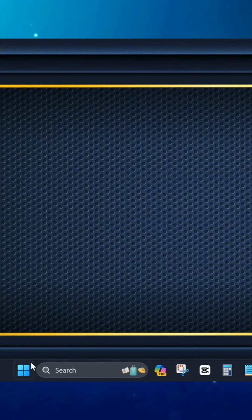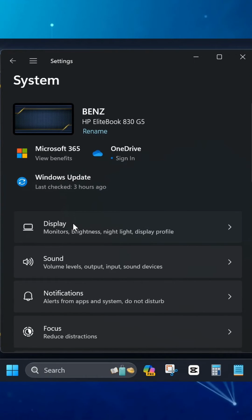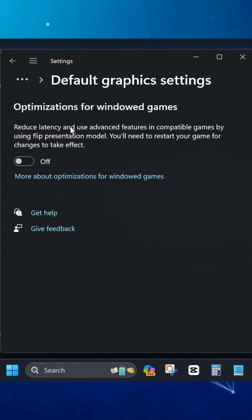Now click on Start. Then go to Settings. Click on System. Then click on Display. Scroll down and click on Graphics. Go to Change Default Graphics Settings. After that, turn this on. By doing these, your computer will work much faster.